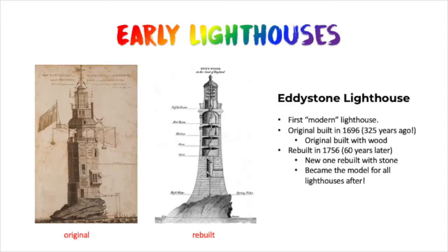The first modern lighthouse was the Eddystone Lighthouse. It was originally built in the year 1696. That was 325 years ago. The original lighthouse was built with wood. 60 years later, in 1756, they built a new lighthouse with stone. And this new lighthouse became the model for all lighthouses after that.